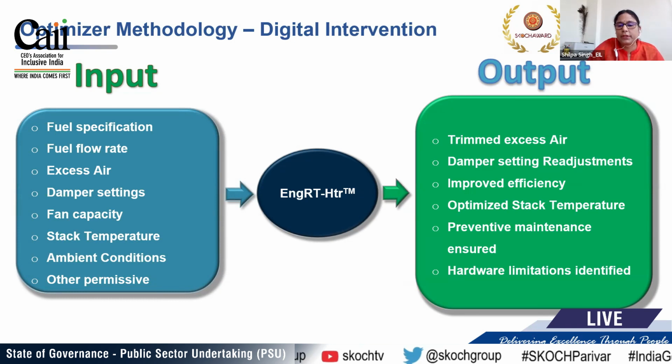Another important thing which the software will let you know is if the potential is there in flue gases for heat recovery, but somehow my hardware is limiting. Hardware could be my air preheater, let us say it could be undersized. It will let you know whether you need to make changes to your hardware, whether you need to make some capital investments to utilize maximum potential from the heat recovery system.